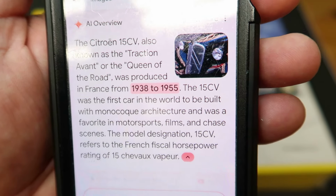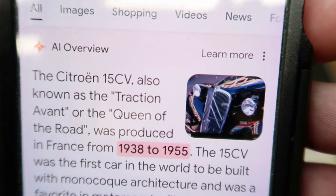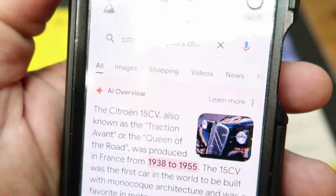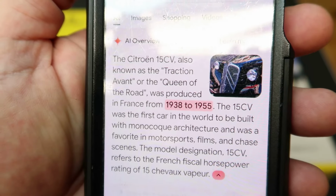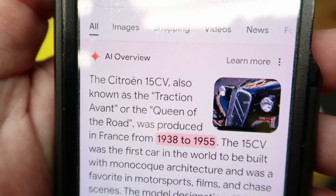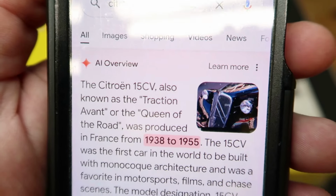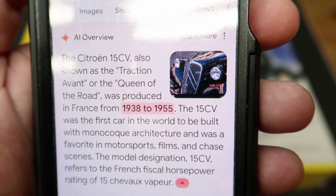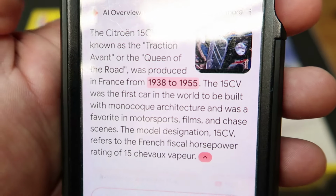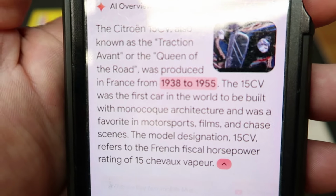Now, I could be wrong on this one, but it doesn't have... Oh, yeah, it does, too. Yeah, that's it right there. 38 to 55. Okay, so the Citroen 15 CV, also known as the Traction Avant, or the Queen of the Road, was produced in France from 38 to 55. The 15 CV was the first car in the world to be built with monocoque architecture.